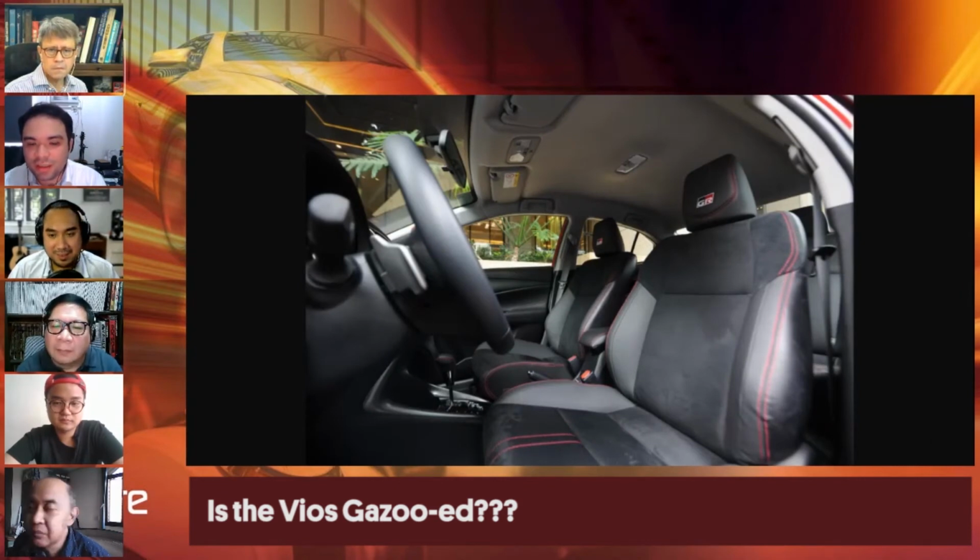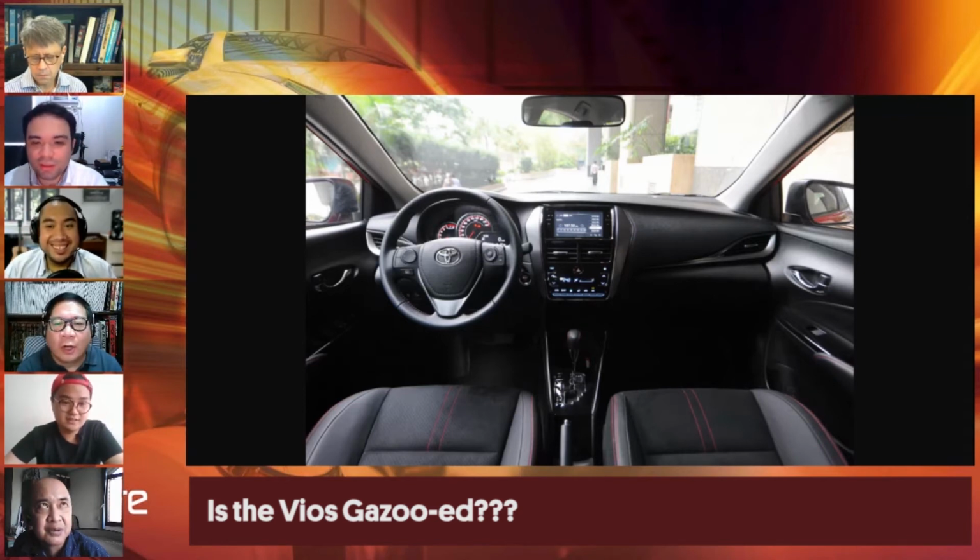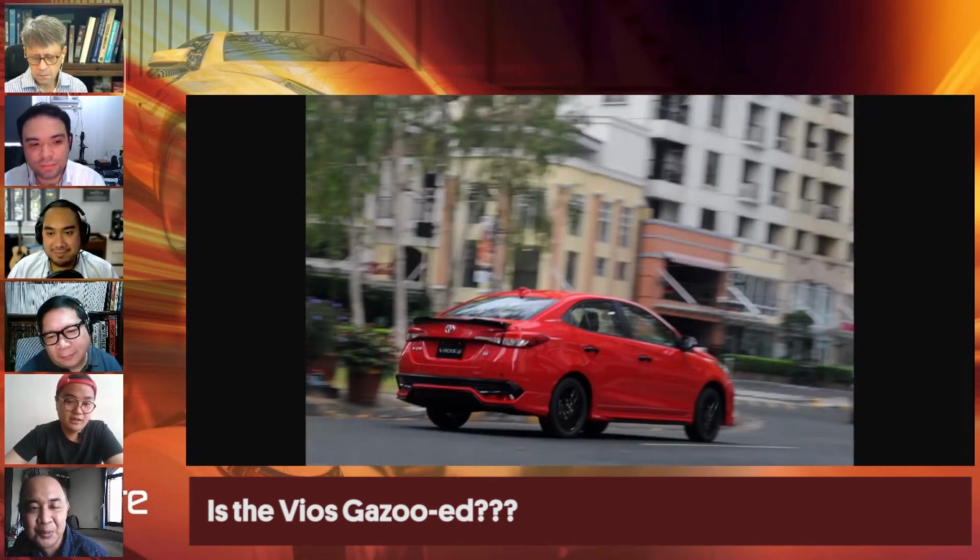Yeah. I do like the red accents though. But I always wonder, do they keep the red accents when you change the body color? And from what I remember, yes. It's always red. It's also worth noting that the white pearl crystal shine is 15,000 pesos more expensive than this one. Oh, the white one. Oh, yeah. White pearl is always a premium. Yeah. Always has. But this one comes in at 1,020,000 pesos.